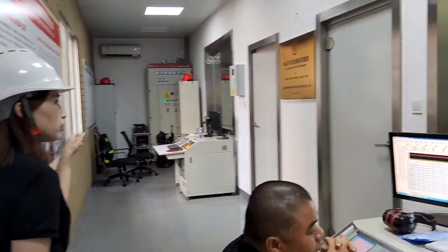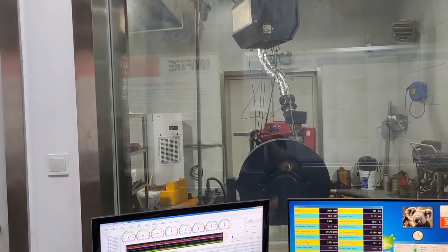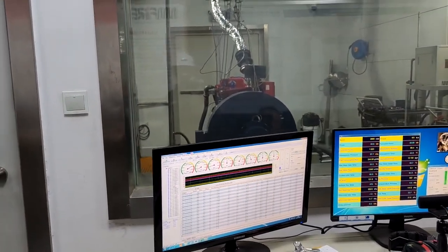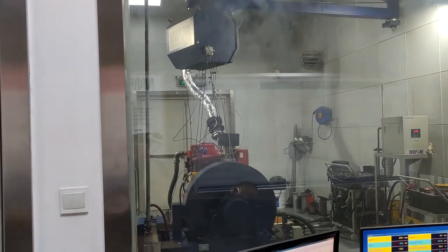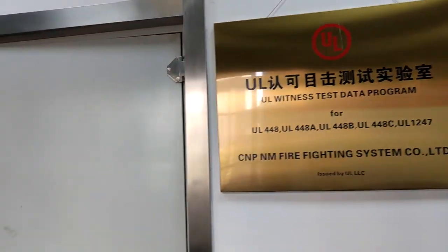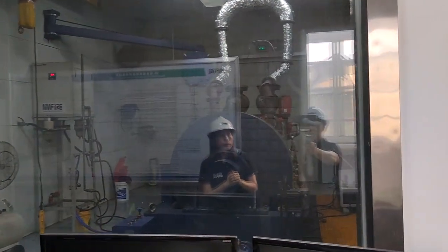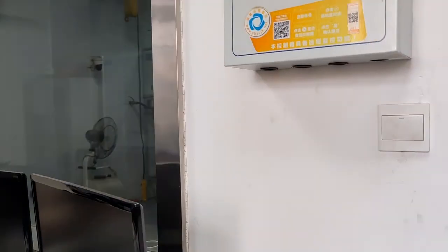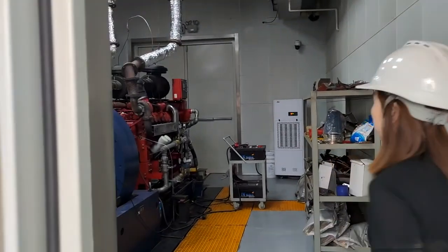And we have 2 testing benches. This one can test up to 400 kilowatts. I think we cannot go inside because it's under UL testing today. And we have another one. This one is pretty big. It can test up to 1,200 kilowatts. I think this one we can go inside, right? Yeah, thank you. So let's check.